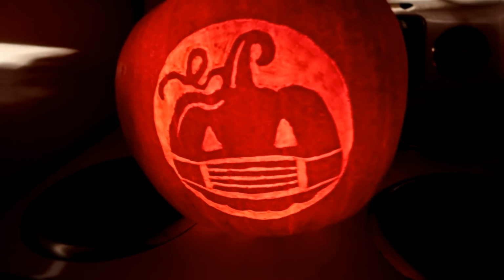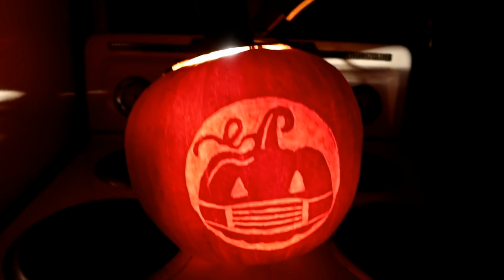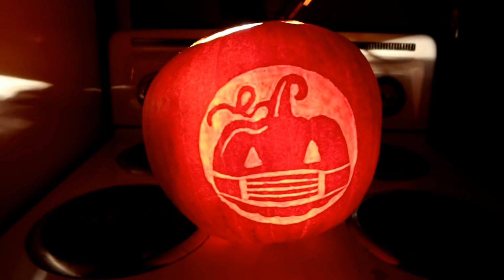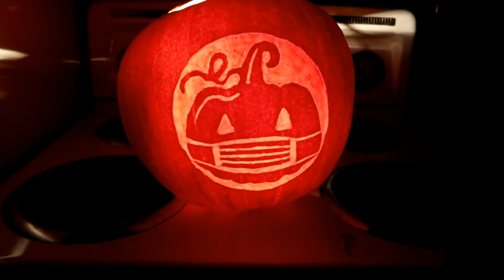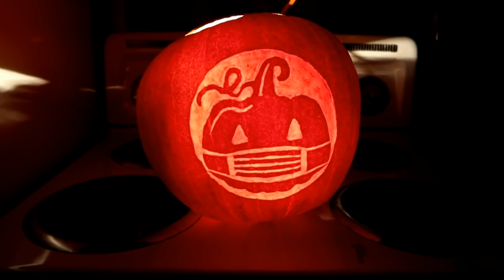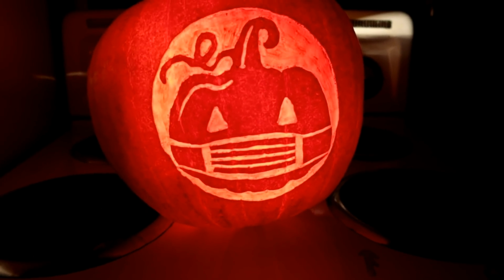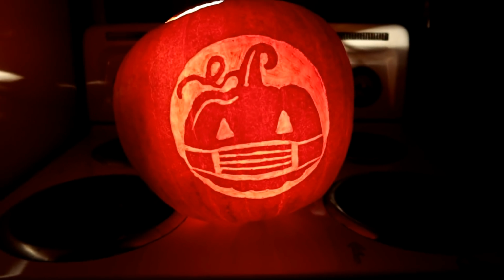All right, moment of truth. Boom! Oh, that looks pretty cool. My buddy who actually comes over here and helps us carve made us this really cool light that we can just stick in the lid of the pumpkin and that lights it up so we can see what it's going to look like. That's what it's going to look like. I think it's thinned enough on the inside. That is pretty wicked looking. I love it!